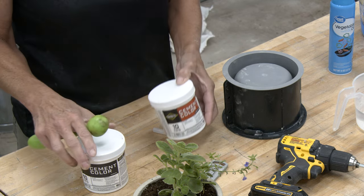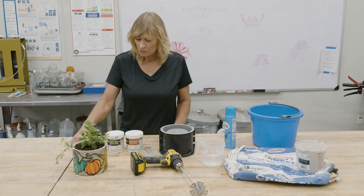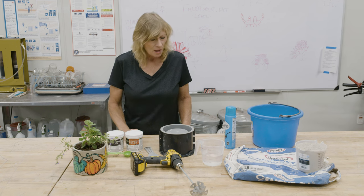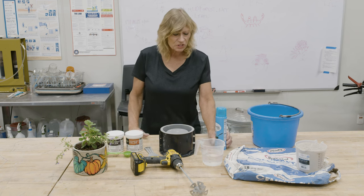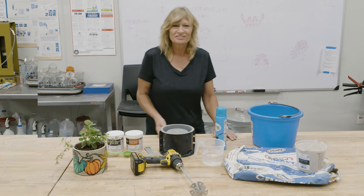We purchased these locally at one of the big box stores. This is a terracotta cement color and then a charcoal cement color. And we've got a little measuring spoon for measuring our amounts out. And then once you get all that done, the students are gonna tell you what's next.